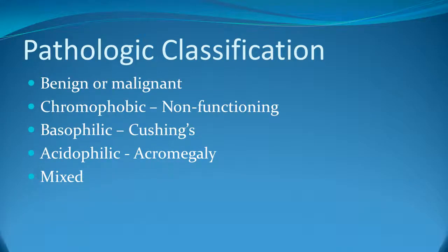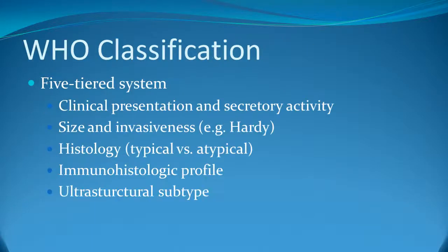Pathological classification: benign or malignant; chromophobe or non-functioning; basophilic, Cushing's; acidophilic, acromegaly. The WHO classification is a 5-tiered system: clinical presentation and secretory activity, size and invasiveness, histology, typical or atypical, immunohistological profile, and ultrastructural subtype.